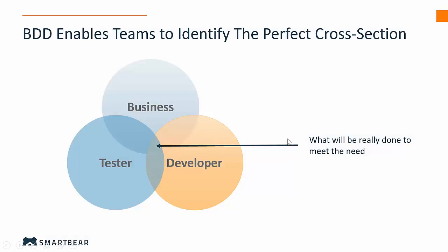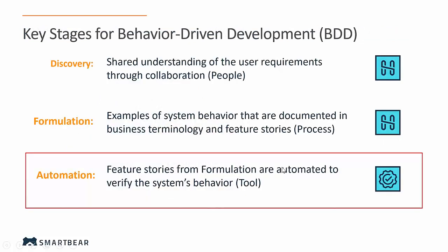Adopting a BDD approach really enables that team to align, creating that perfect cross-section of needs and desires between these different stakeholders. So I definitely want to get towards the demo of how we can really do this with TestComplete. And before we get that, I'm going to just walk through what that workflow looks like so that you can see what it looks like in the tool as well, and how the tool can help accelerate this approach. But the key stages for BDD are discovery, formulation, and automation.